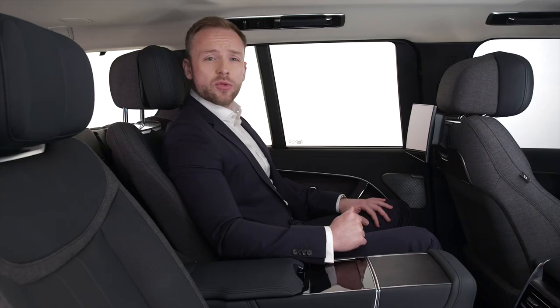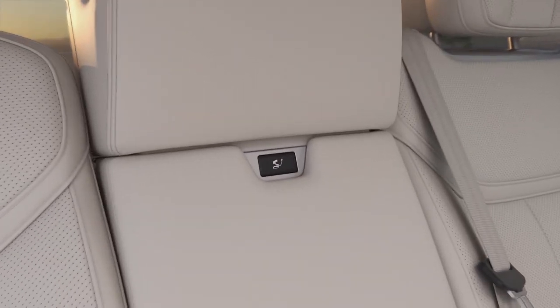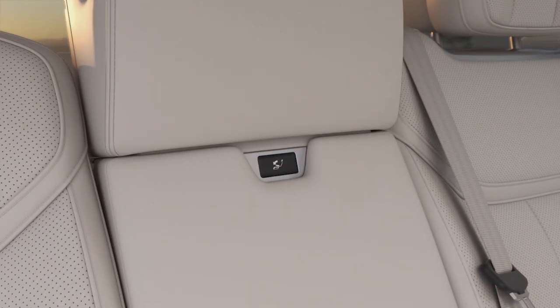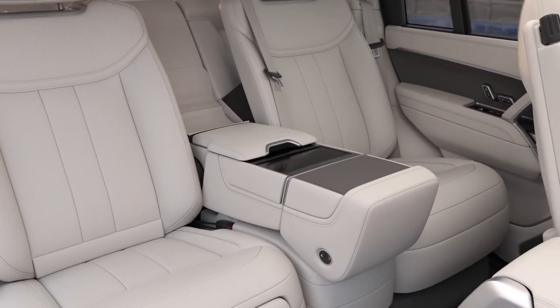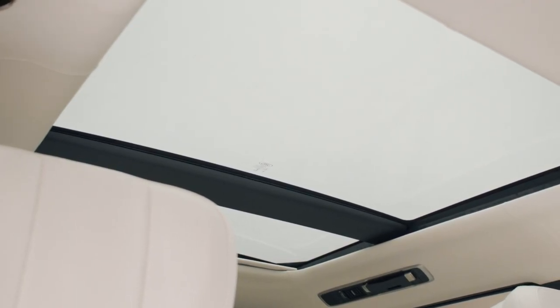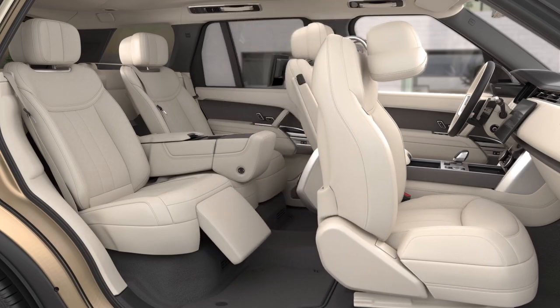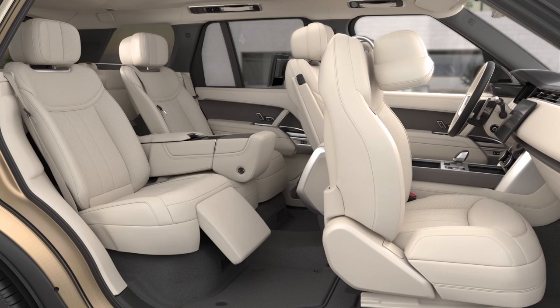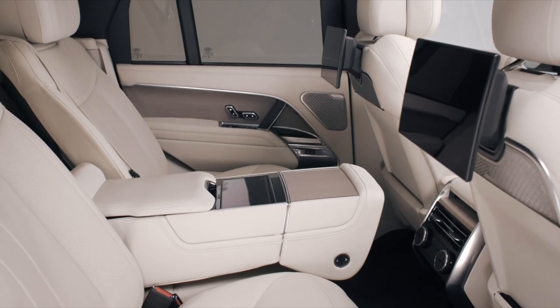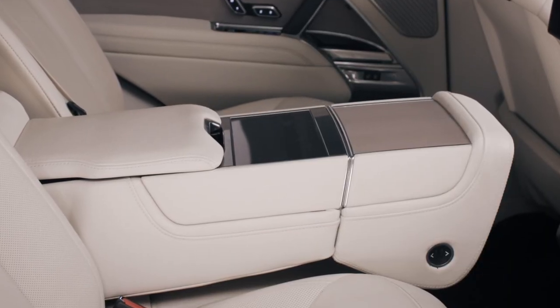Cars with executive class rear seating have a deployable armrest in the center, operated with a button below the center headrest. This incorporates a touchscreen, which offers control of the heated and cooled seats, the panoramic roof blind, the colour of the ambient lighting in the car, and the deployable cup holder. It is also possible to move the passenger seat fully forward to maximise space behind. To stow the armrest away, press the button at the lower right-hand side of the screen.